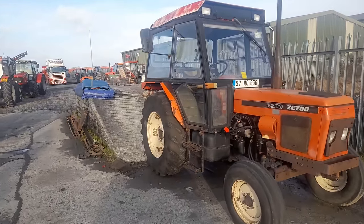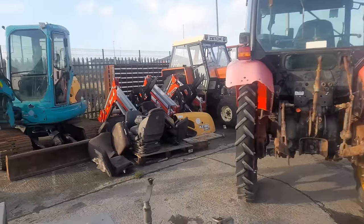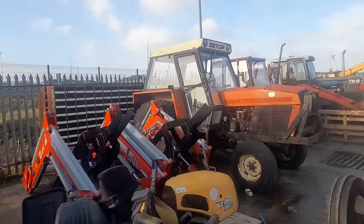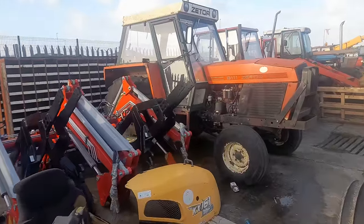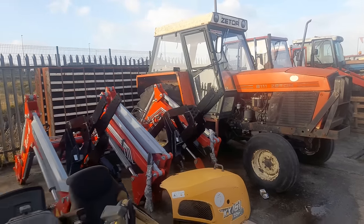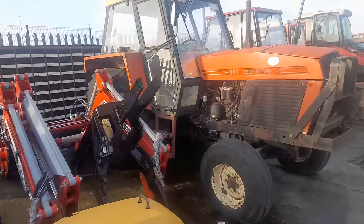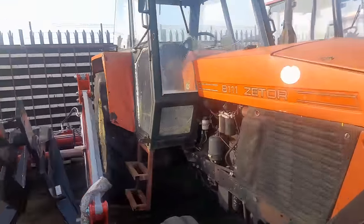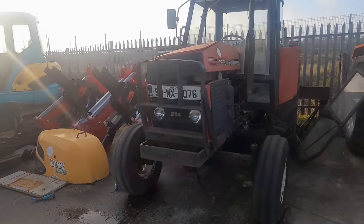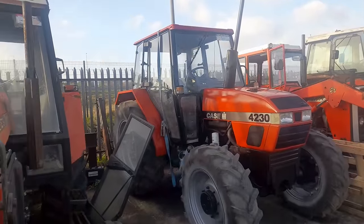4320 Zetor, 1997, Mayo. I know I said it in the last video, but my dream Zetor would be this one, an 8111, two wheel drive, four cylinder tractor, about 80 horsepower. These are a beautiful tractor. A friend of mine, he's passed away since, had one and it fell apart, everything fell off it, but it stayed going. These are a brilliant tractor as well, absolutely fantastic tractor. 8111. We have a 4230 Case.